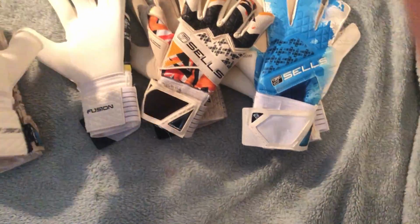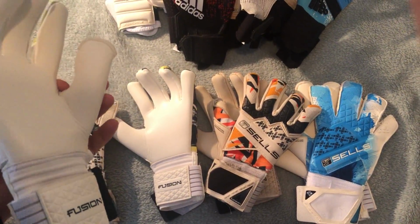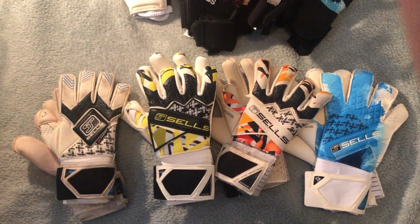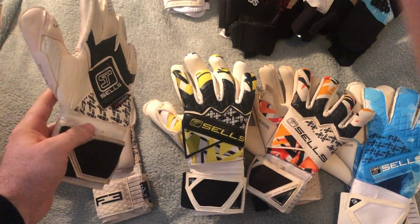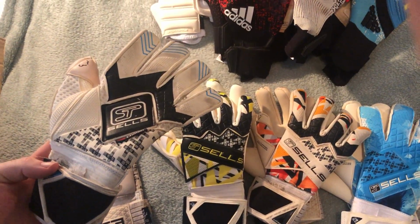So with these newer ones here, I absolutely love the look of these, and the latex seems incredible. I think Sells latex is a little bit overstated, how good it is in the wet sometimes. So I have this Asmir Begovic kind of line here when he was with Sells, the F3s, the Fit Feel Functions, that they're very mediocre, to be honest.